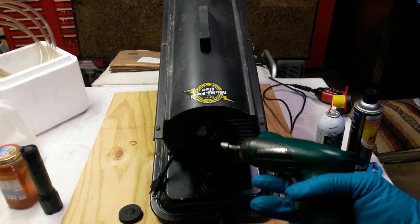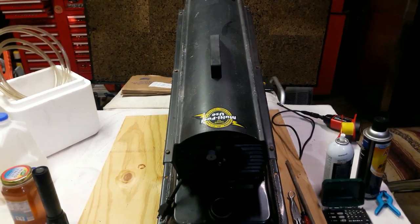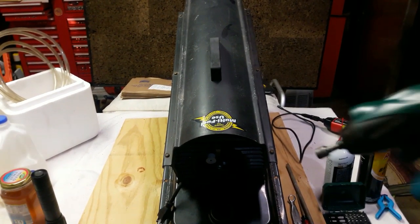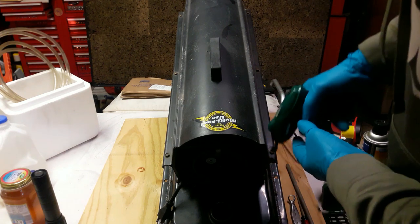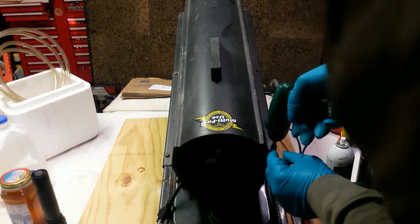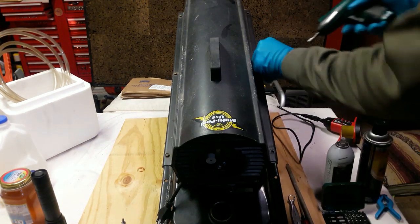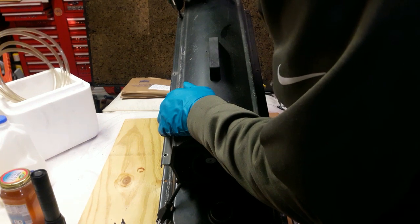Again, everything is 5/16. Let me see if I can get you a better view here. I've got it propped up on the lid of that styrofoam container there. So 6 bolts on the top, 6 fasteners. This would help if I put it in the proper direction. These are not that bad to deal with.